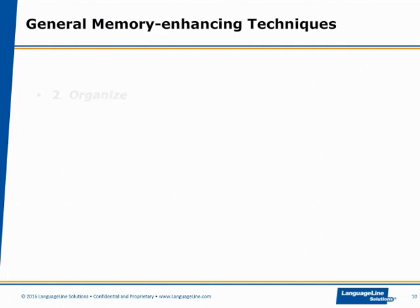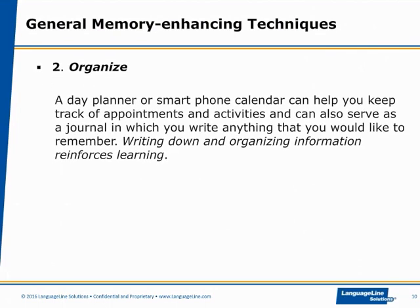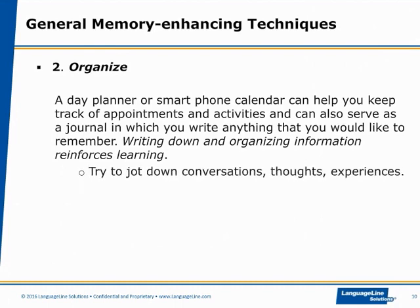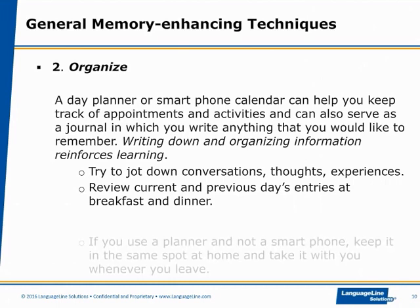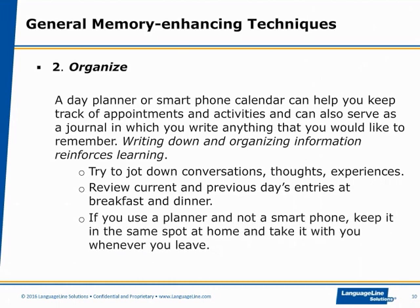Organize. A day planner or smartphone calendar can help you keep track of appointments and activities and can also serve as a journal in which you can write anything down that you would like to remember. Writing down and organizing information reinforces learning. Try to jot down conversations, thoughts, and experiences. Review current and previous day's entries at breakfast or at dinner. If you use a planner and not a smartphone, keep it in the same spot at home and take it with you wherever you go.